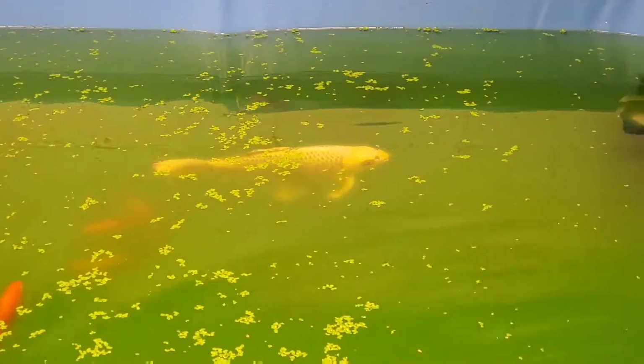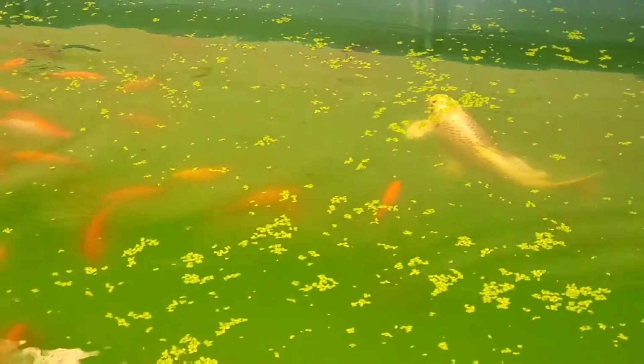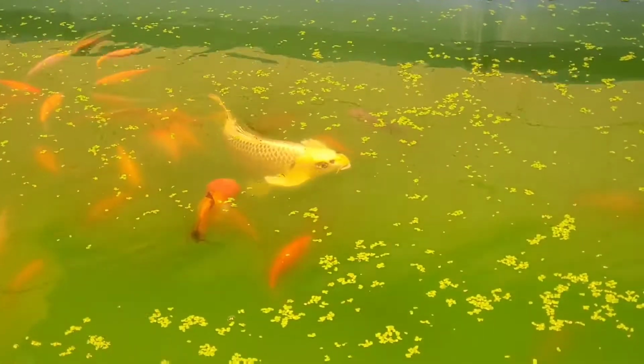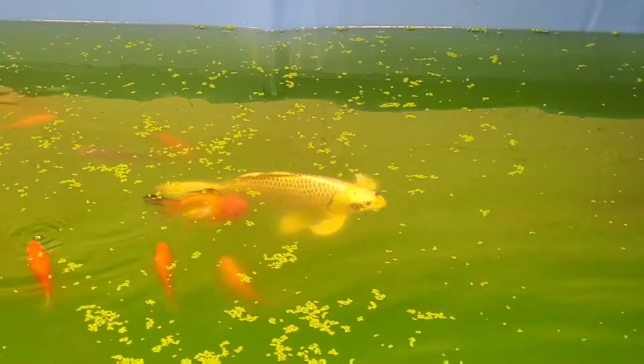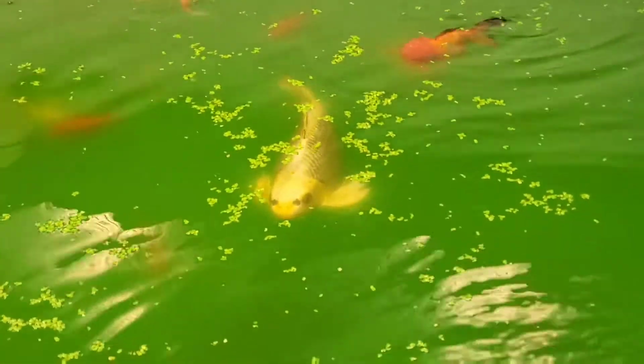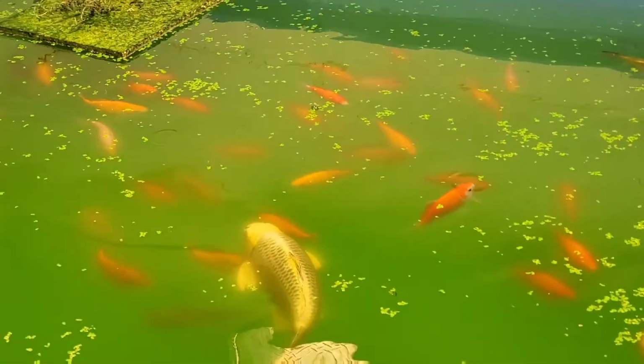And we will be investing in more equipment here pretty soon. Once I get this water cleared up, we're going to be doing a live stream, a 24-hour live cam on this tank, so that it can be accessed anytime. We'll have some nice music playing in the background, and that way you could always see the koi and the tilapia and all the goldfish together.